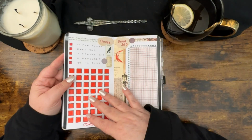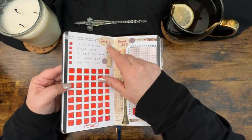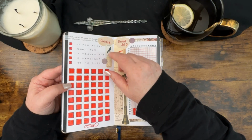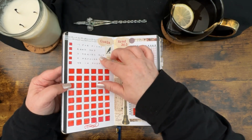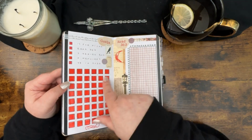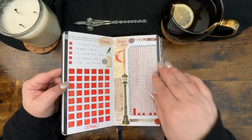Moving past the index, we had my goals page, which was 12 Poe picks, reading every day of the year, even if it was just for 5 minutes in the car, ending at least 3 series, 2 memoirs, never did fix the spelling of memoirs, very first day, and 48 in 2023. Here's my 48 boxes, they're filled in. This is my Read 365, it's filled in.